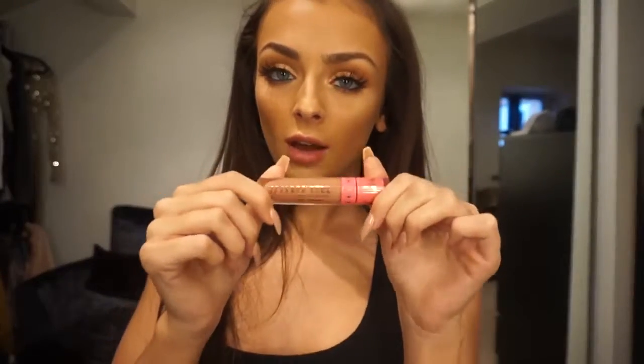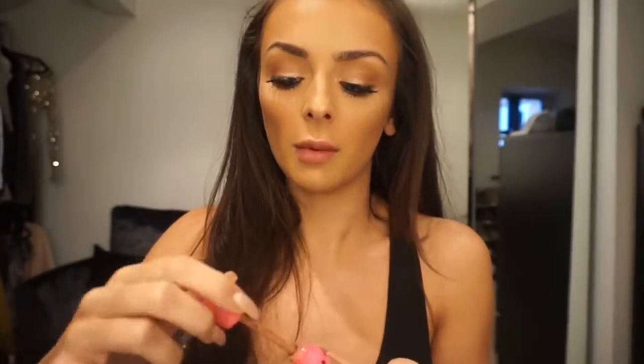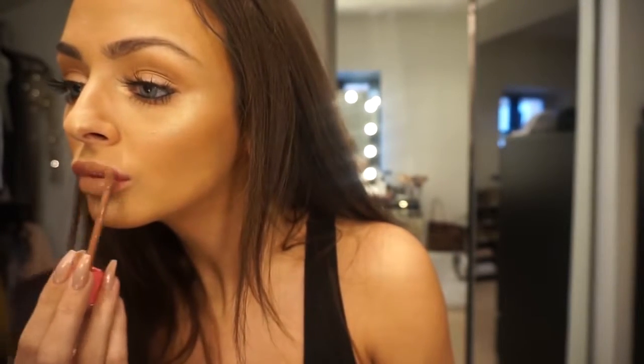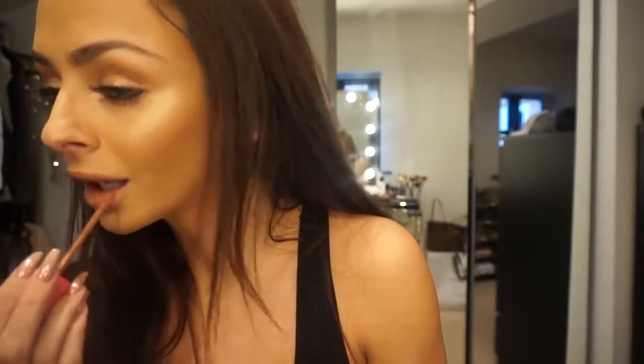And then I'm going to use this liquid lipstick. It's Jeffree Star Celebrity Skin. It's like my favourite nude at the moment. It's a matte finish, so you just got to wait about 10 seconds for it to dry and get matte. So it's got matte, but I want a little bit of a gloss look. I'm going to use the MAC lip gloss in shade Lust.